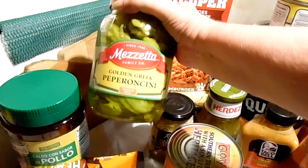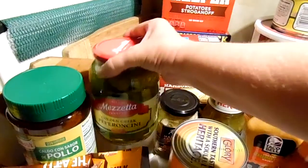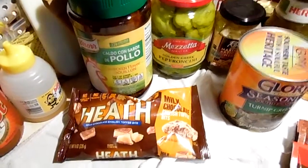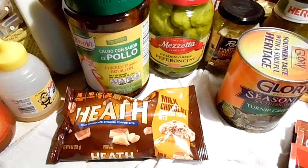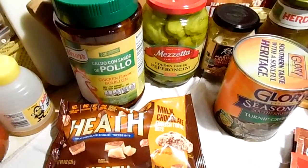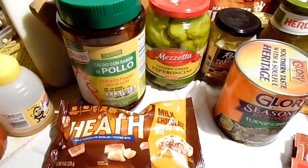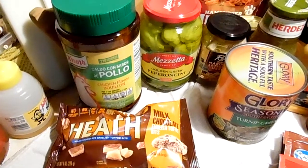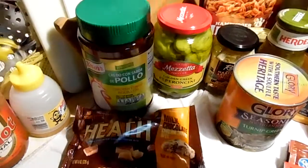I used the jar of pepperoncinis in the last canning recipe, so I replaced that. I got some Heath chips because I'm going to be doing a collab with Teasers Pleasers in November for cookies. But I think I'm going to do cookies that take minimal ingredients because I think some of us might struggle this year already trying to find some items for cookies. So I'm going to do easy peasy, and that will be every Saturday in November, I believe. It's a virtual cookie exchange.